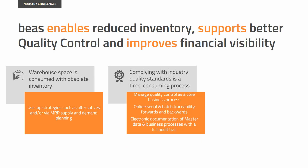Beas Manufacturing quality control allows enterprises to define what, when, and how products are tested, providing a full audit and electronic documentation trail of the quality control procedures and processes, and that's increasing overall product quality and levels of traceability. And that means that you can provide quality information and data with just a simple click.